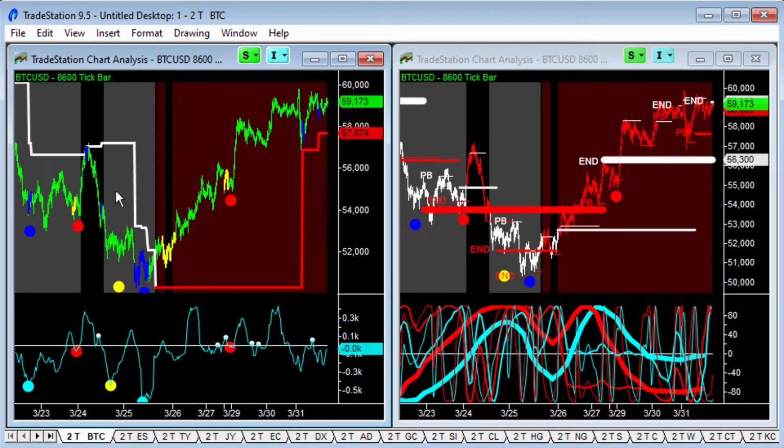Breaks of support show us downtrends and weakness, and they are shown in white. On the left-hand side, we've got better momentum, which is a volume-based momentum indicator below the price bars, and on the price bars themselves, we have better pro-am, which is calculating the average trade size and identifying professional and amateur activity. Professionals in blue, amateurs in yellow.